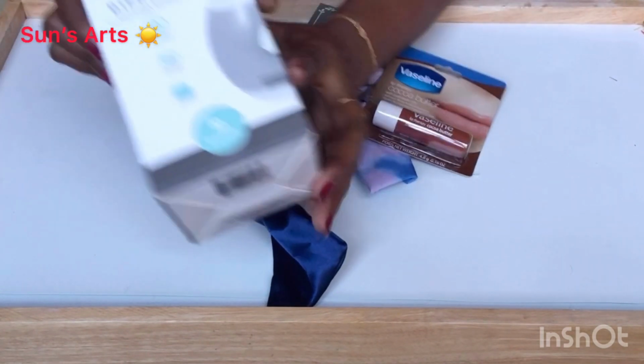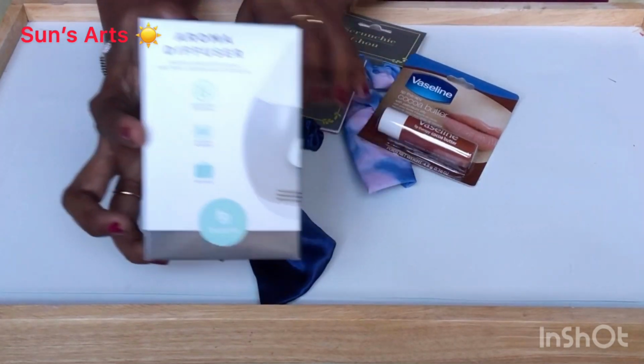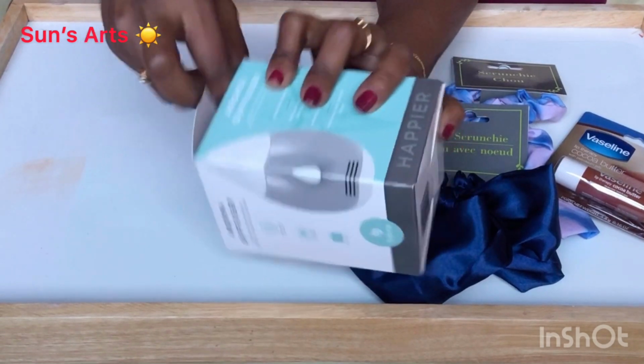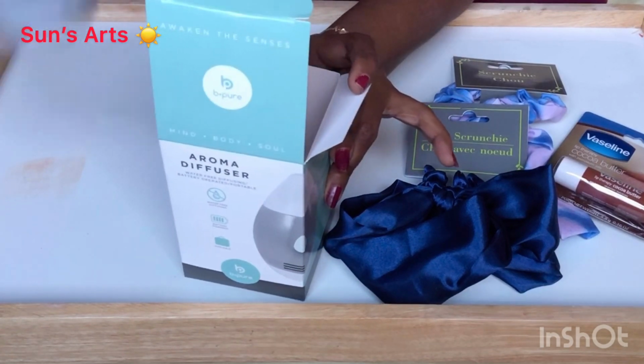And the next one is this very interesting product, like an aroma diffuser. I haven't seen this in Dollar Tree before. One time I saw one in Five Below. I don't know if it's the same product. Let me show you how this looks.